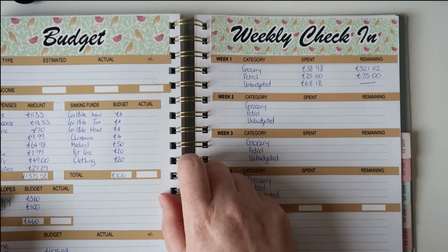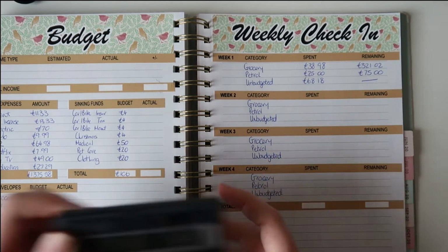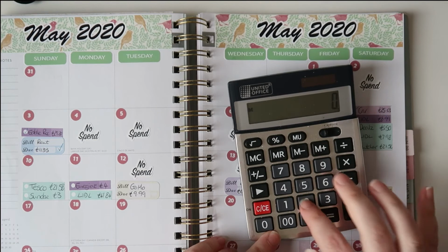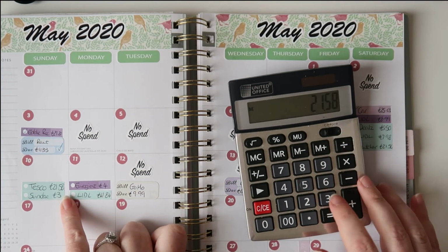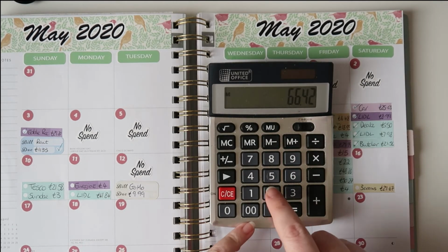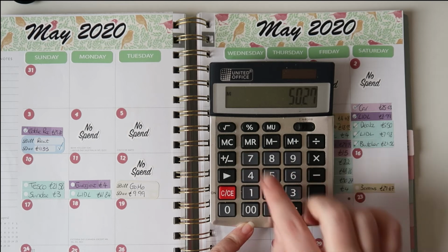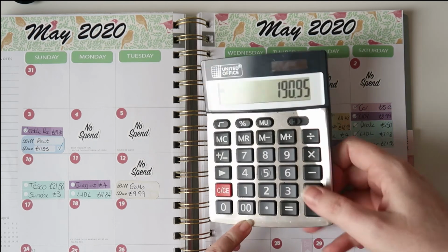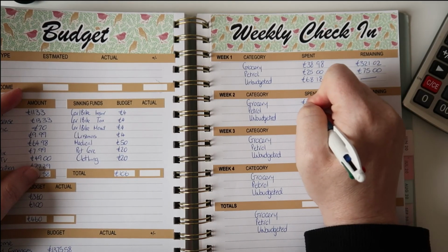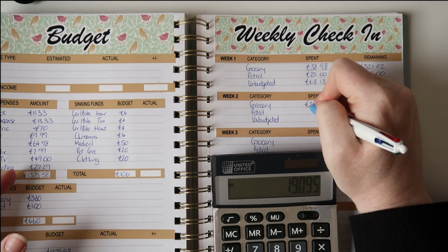So what I'm going to do is get my calculator and add up the grocery costs for this week. We had a very significant amount of groceries this week. So 21.58, 41.84, then we had 22, 48.26, 50.27 and €4. So €190.95 was spent this week, which, oh my goodness, that's a lot of money on groceries. Now my fridge is full.